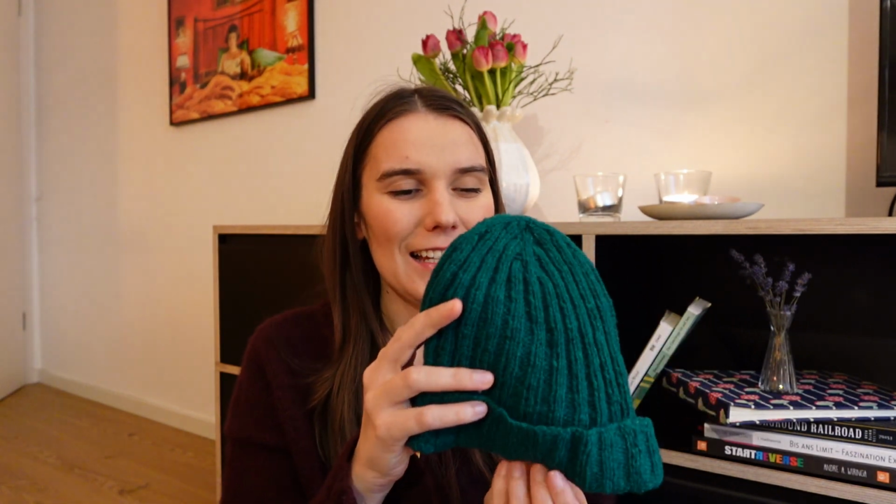Then I made a little beanie. It's the hipster hat by Petite Knit. I have made this in an adult size already, and now baby has one as well. I used some rest yarn or some stash yarn for this that I had left over from a sweater I knit.